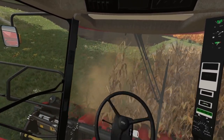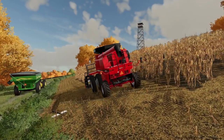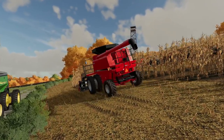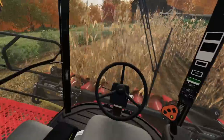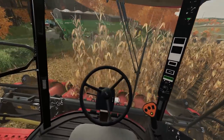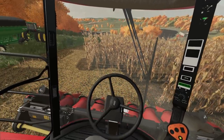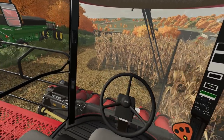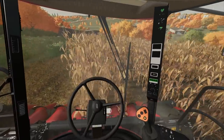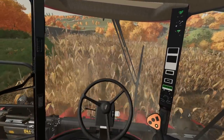It's amazing how any corn can go off the back of them sieves. Beautiful. Harvester running down. I would try to find the rows, but it's kind of useless going through a corn maze trying to find rows, I guess. I just push the brakes all the way down.